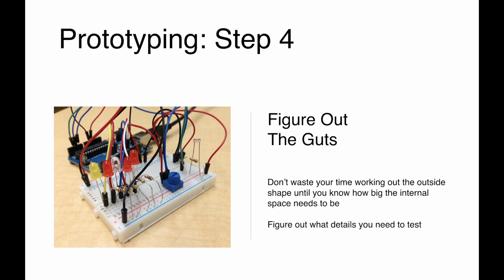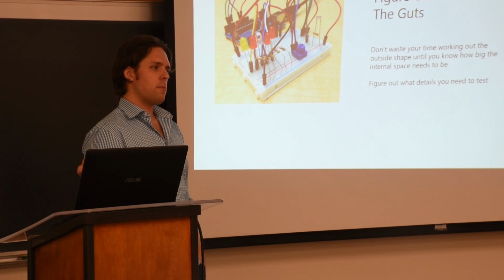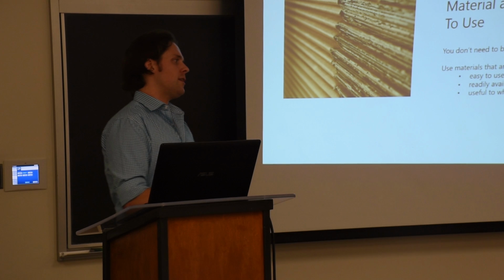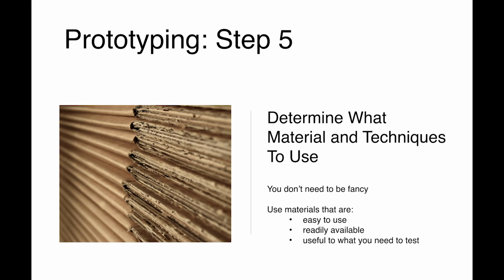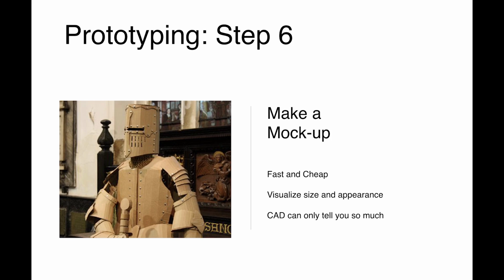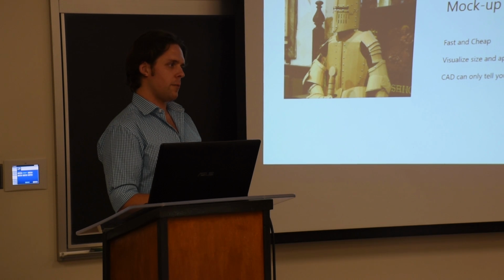One of the big mistakes I always see people making is they go on to what the thing will look like before they actually figure out what goes on the inside. When you're prototyping, you don't need to be fancy, but the biggest trick is before you start building, figure out what materials, what tools you need to actually test what you're doing. This gives you a chance to visualize size, appearance, what's comfortable, what's not comfortable.